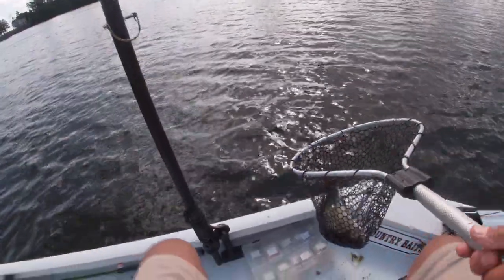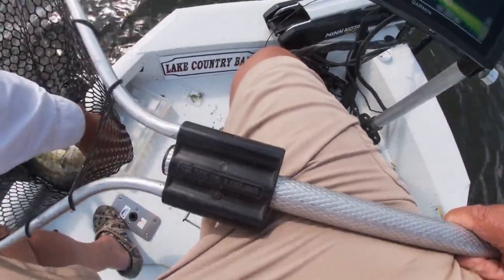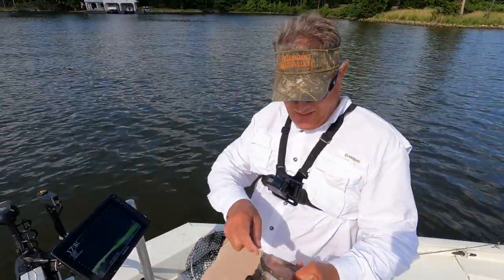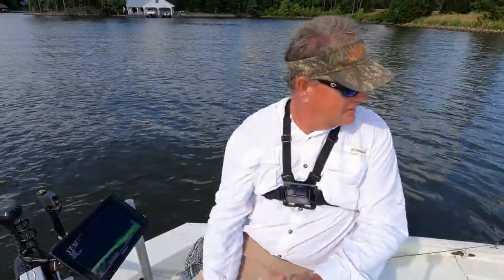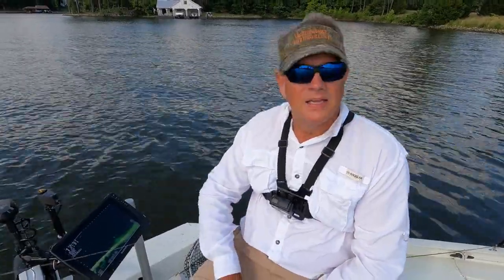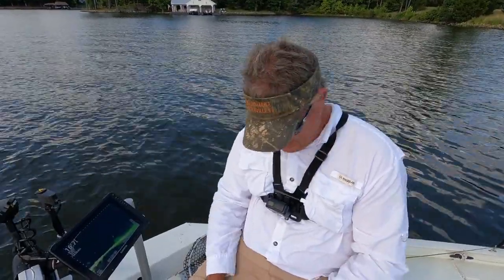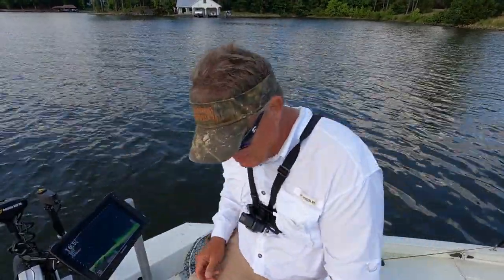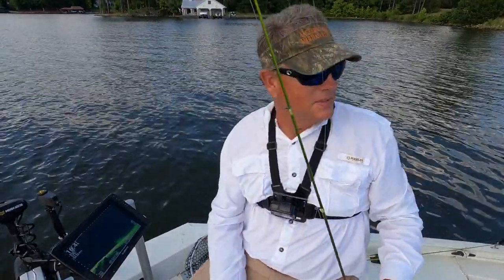Now what's he doing eating my crappie jig? What in the world? Look. That joker's trying to eat my crappie jig. Good gracious. Look at that. That's crazy. I throw over there trying to catch a crappie and catch a bass. Somebody didn't tell him we ain't bass fishing today. He probably weighs 4 pounds or so. Good day. Let's turn him back. Turn her back anyway. Good grief.